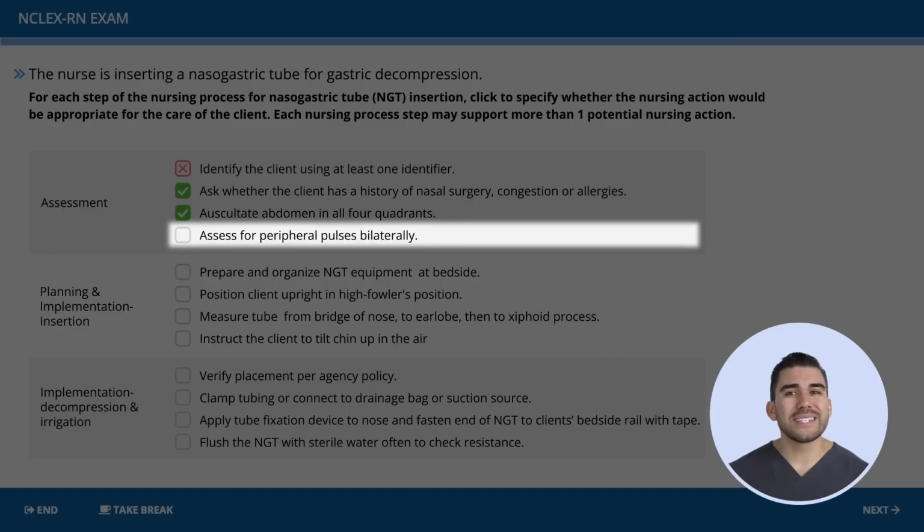What about the last one here? Assessing peripheral pulses bilaterally. Are you going to stick a tube between the toes? No, you're sticking it down the nose and not the toes. So assessing the peripheral pulses here is simply a waste of time.